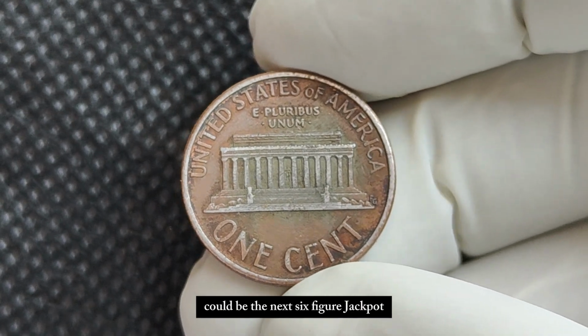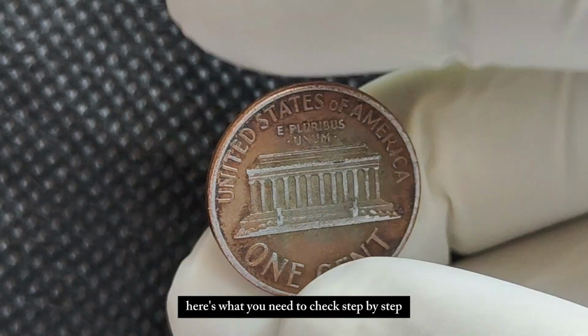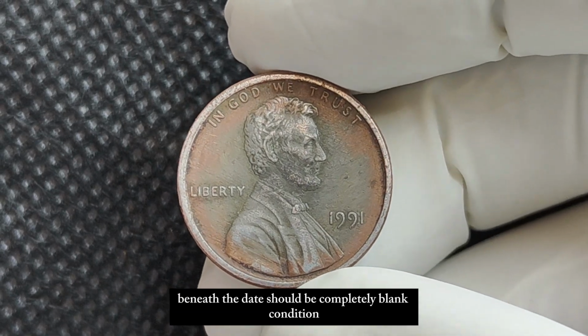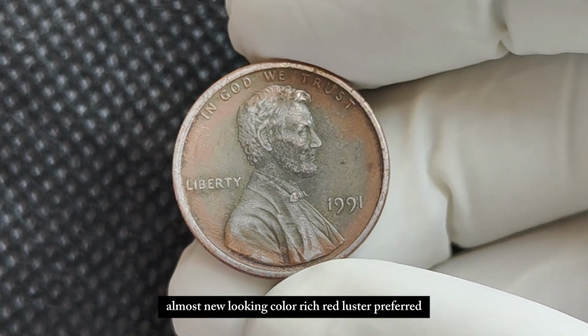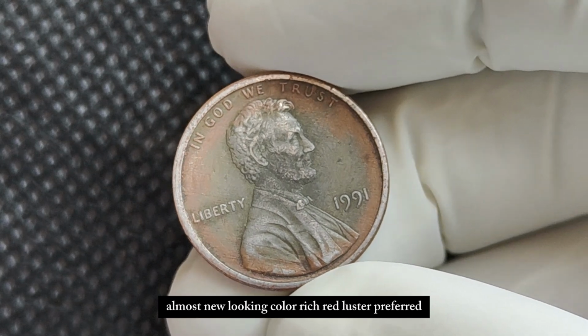Alright, moment of truth. Here's what you need to check, step by step. 1971, no mint mark. Beneath the date should be completely blank. Condition: no major scratches, dents, or discoloration. Bright, shiny, almost new-looking. Color: rich, red luster preferred.